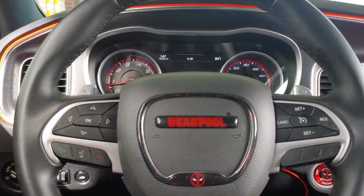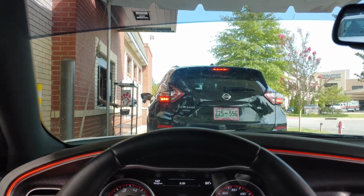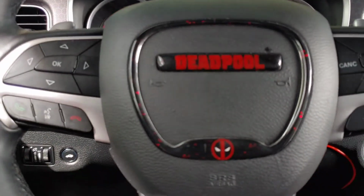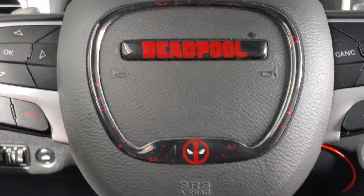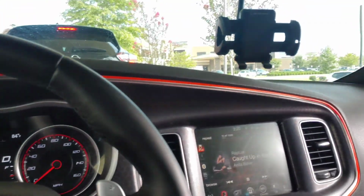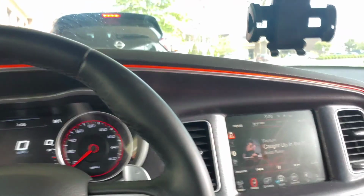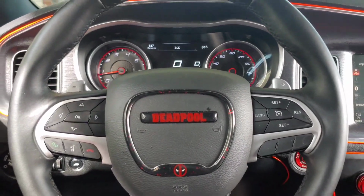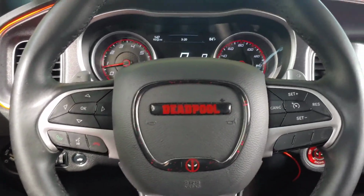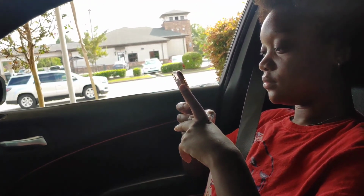Alright, one hour later. She was on the way, but she just had to stop and get something to eat. Y'all see her steering wheel? Her car is nice on the inside, somewhat. Hungry self.